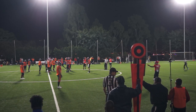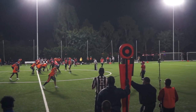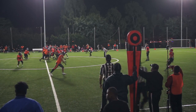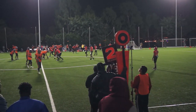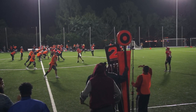Awaiting action to resume. Here's the whistle. Travonte Armstrong throws to Jermell Woods, and it's incomplete. In and out of the hands. Second down and 10 from about the 48-yard line for the Tigers, trailing 14-8.